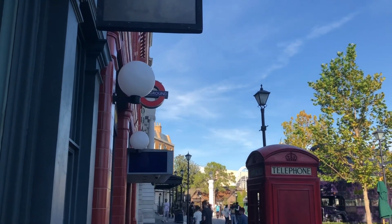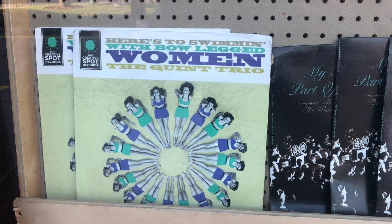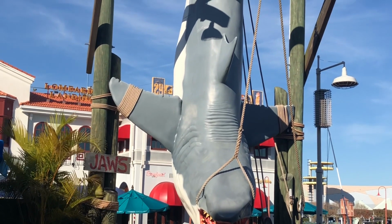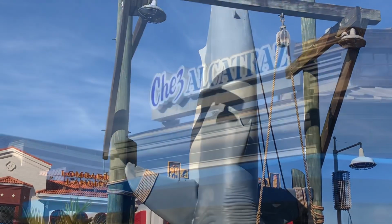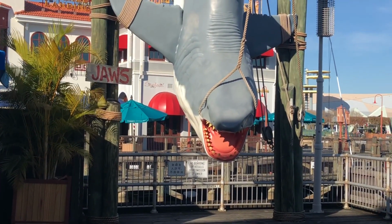What's another ride that Universal got rid of that was absolutely amazing? Well, what if I showed you this little Easter egg right here? "Here's to swimming with bow-legged women" is a quote from one of the characters in the movie Jaws. I love this Jaws statue because it reminds me so much of classic Universal Studios. It can actually be seen on the opening day footage of Nick's Studios. Everyone lines up to see it, and it's such an iconic statue.